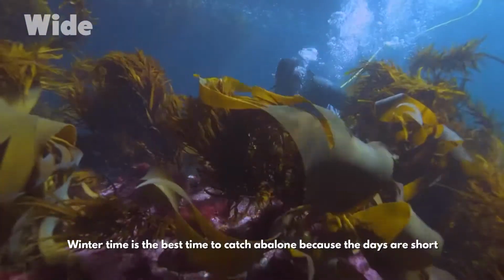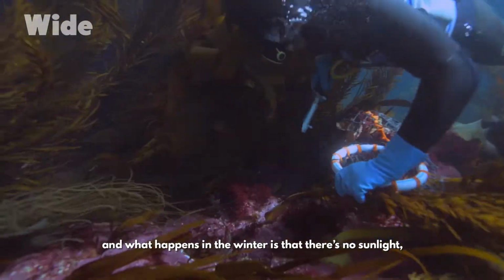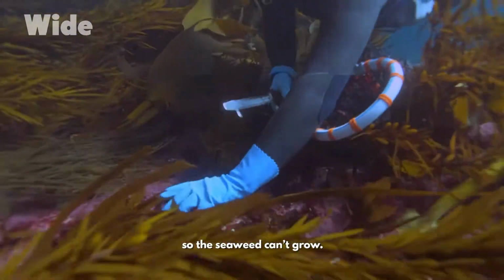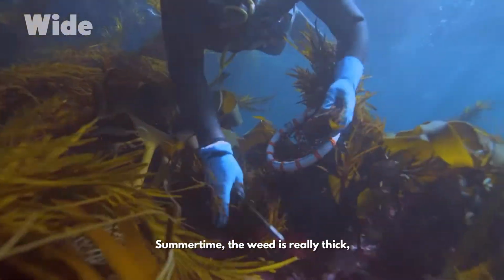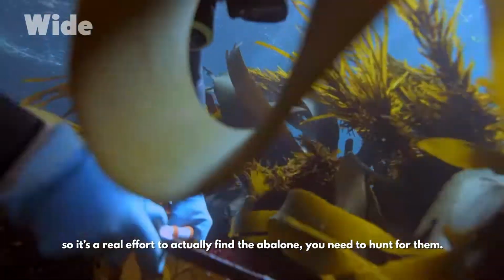Winter time is the best time to catch abalone because the days are short, and what happens in the winter is that there's no sunlight, so the seaweed can't grow, so you can see them a lot easier. Summertime, the weed is really thick, so it's a real effort to actually find the abalone. You need to hunt for them.